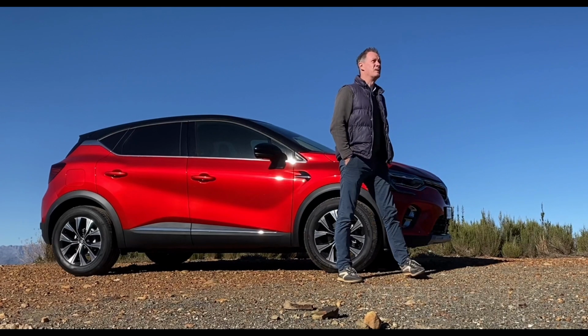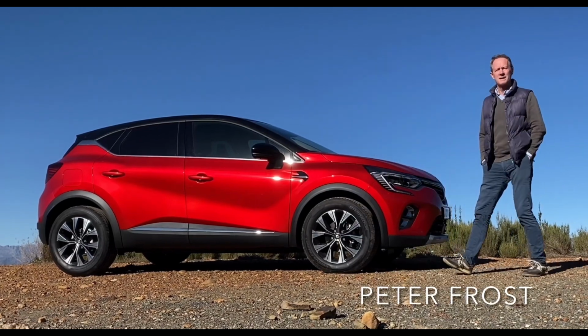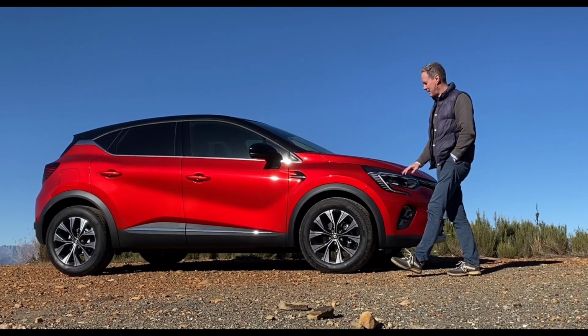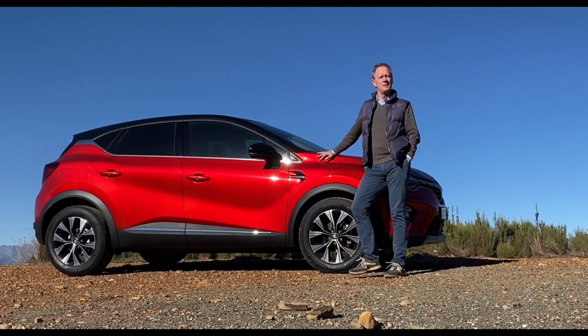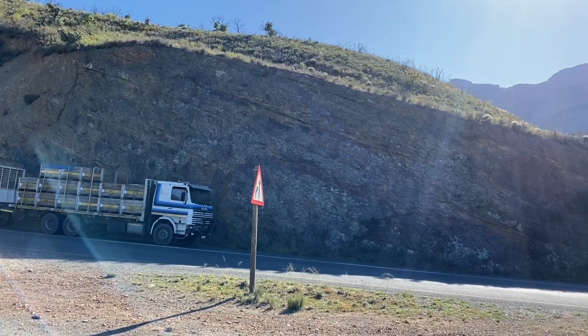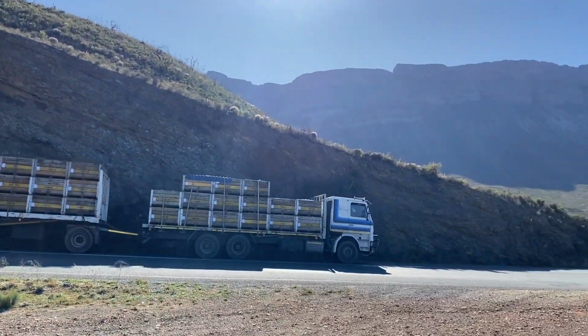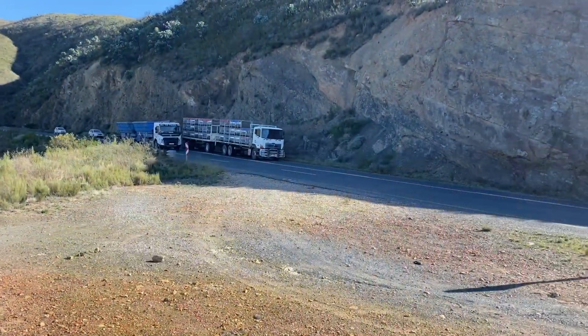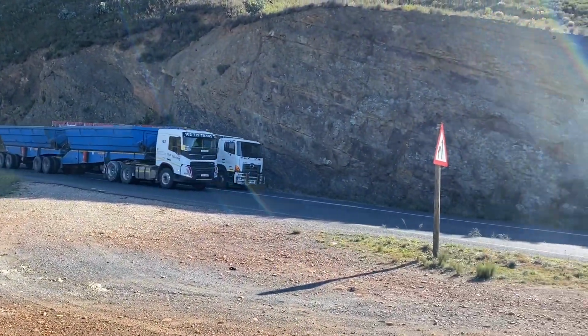Back about 10 years ago, we brought a whole series of high hatches up here to test them. This was one of them, the Renault Captur. Today, it's the only one left, and that gives you a pretty good idea of how well it's done. In fact, it's still selling well, but mostly as an urban car. And that is not exactly what we had in mind for it.